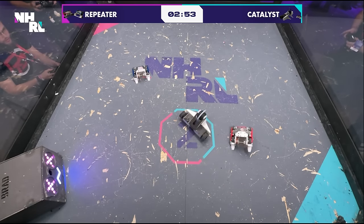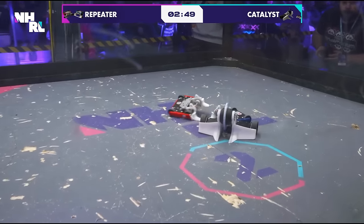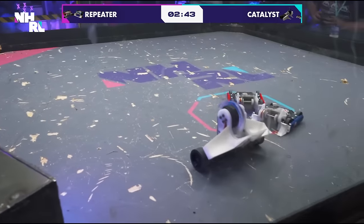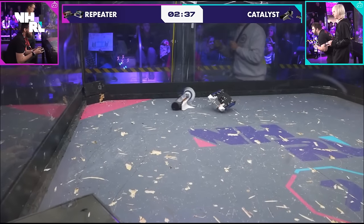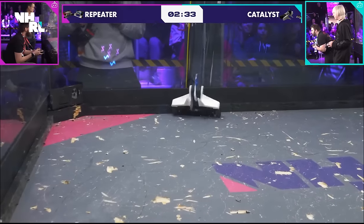I will say that Booty Brigade was able to attack in this configuration, and they are. He has no secret to taking bots apart. Repeater, beautiful shot. That is what is so difficult about fighting Repeater. They are so fast. And those weapons hit hard. Nice shot there.